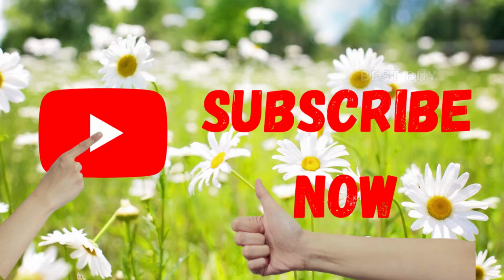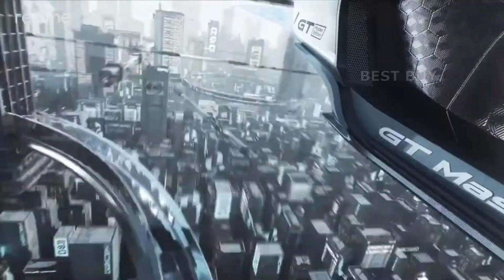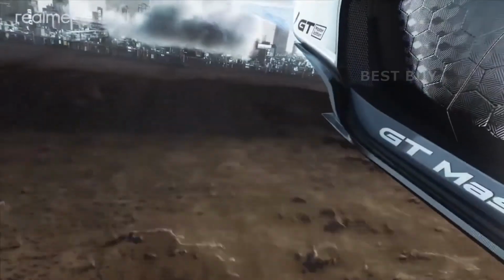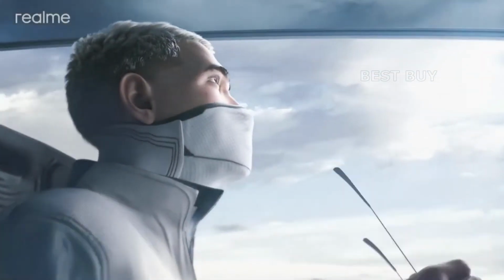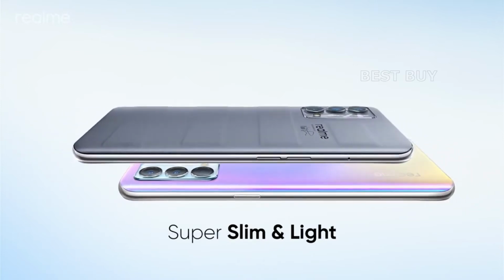Connectivity options in the Realme GT Master Edition include Wi-Fi 802.11, GPS, Bluetooth V5.20, NFC, USB Type-C, 3G, 4G, and the phone's sensors include an accelerometer, ambient light sensor, gyroscope, proximity sensor, and in-display fingerprint sensor.